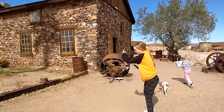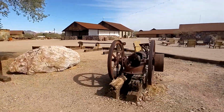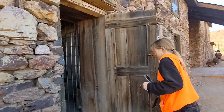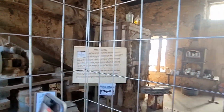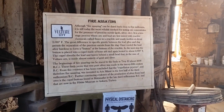This building houses the assayer office, the vault, and the guard quarters. It is one of the oldest buildings at the Vulture. It dates back to 1884. This first room is where the assayers did their work. They melted samples in the coal furnace using crucibles. These assayers worked 24/7.